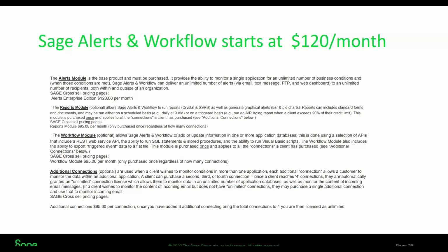And then it's by connections. So your first connection is my Sage 100. My second connection would be my Sage HRMS. My third connection would be my Sage Fixed Assets. My fourth connection could be, you know, my Inventory Advisor, or it could be another third party, Scanco, if you will. Once you get to 4 connections, you become unlimited.